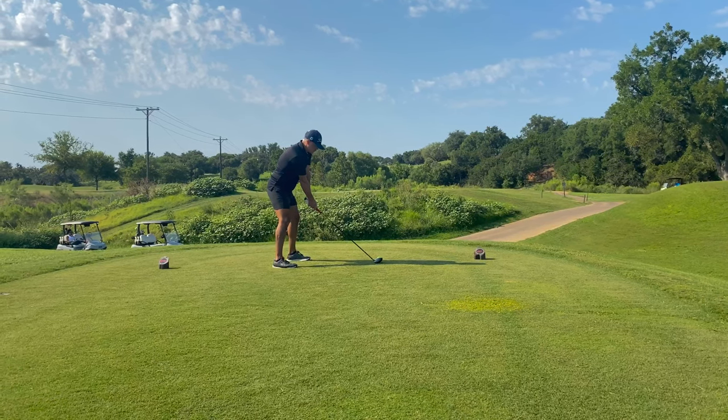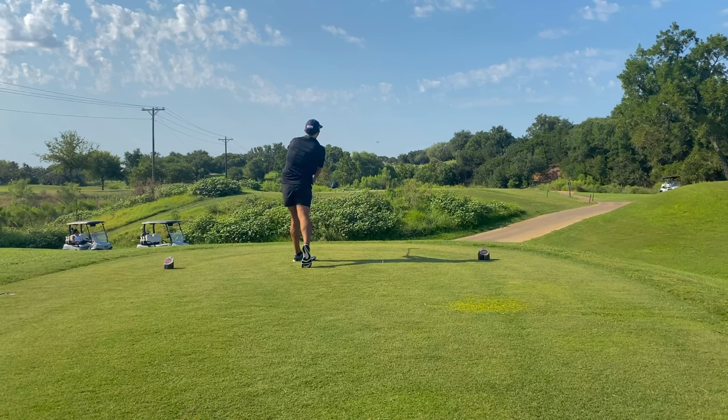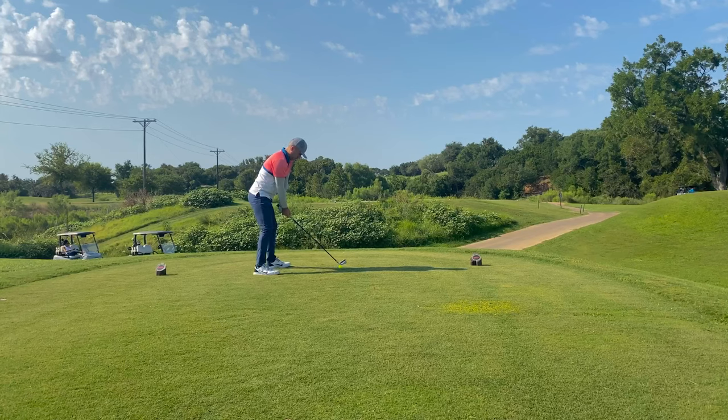Marcus just launches like the most beautiful draw off the tee here. You can see it, beautiful take, bro. Off to the right side, yeah, and it just worked its way in beautifully. It was just like a picturesque draw.